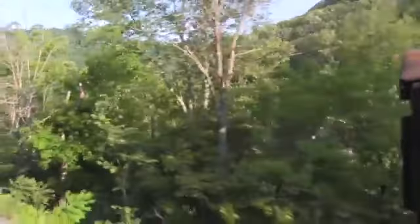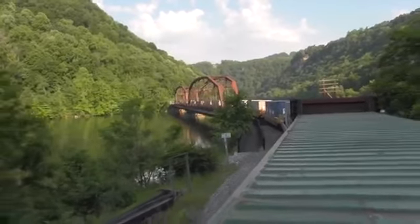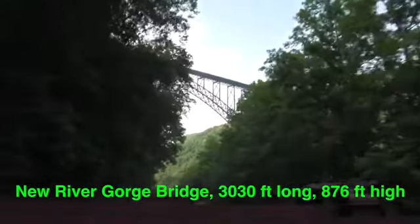Railroad tracks through this canyon, winding canyon up here, crossing some kind of big old lake or river out here. Look at this thing. Guys, John boat up there fishing for something. Whoa, look at that bridge!